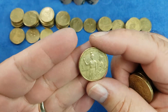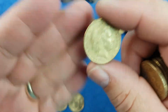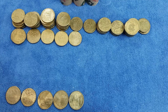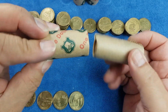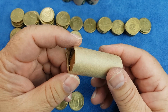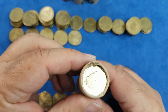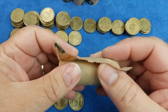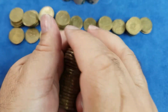And then for the first time today, from 2003, we have the Centenary of Women's Suffrage. This is a weird one. Armaguard runs out of $1 paper, so they sometimes put the paper around backwards so that it's just clear. I can see that there's a 2021 coin in there, so that's going to be a good find, but sometimes half the fun is figuring out which paper they used. See, as you open it up, it's 5 cents. So they used it backwards because they ran out of paper.